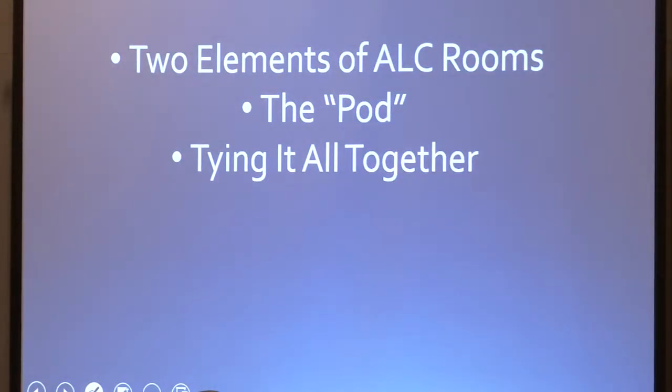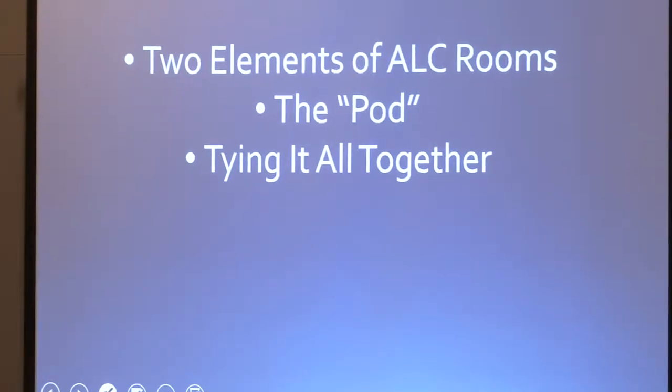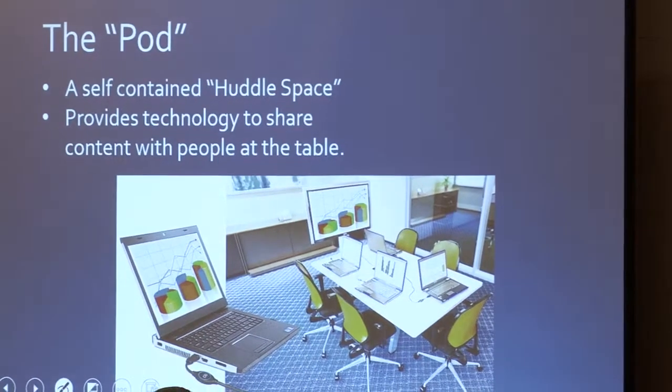Okay, so that's kind of the dynamic of it, but let's talk about the technology now. Let's talk about how we make these things work. And there's really 2 aspects of an alternative learning classroom from our perspective. One of those parts is the pod, or the individual table, and the other part of it is how do we tie it all together? So those are the 2 main things that we're going to go over today.